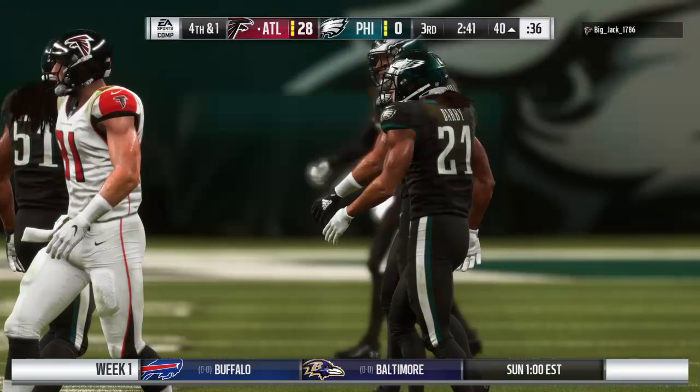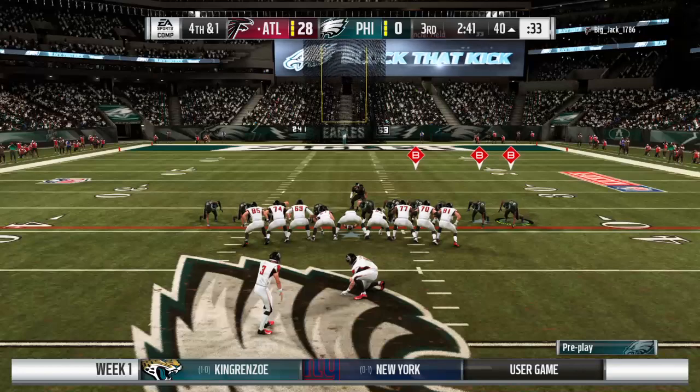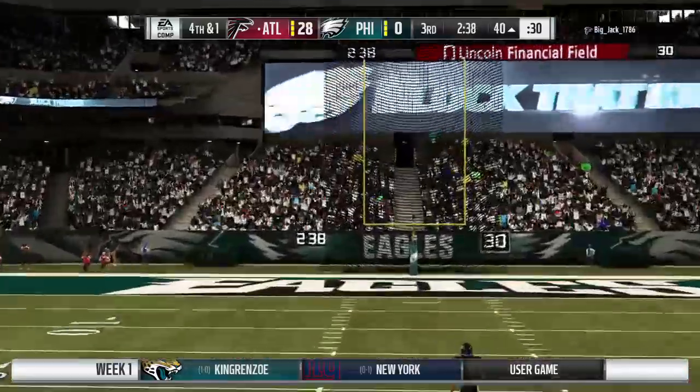They've been running it real well on this drive, and it was 3rd and short, okay? They decided to throw the football, incomplete. Yeah, they might have thought just a little bit too hard about that play selection.